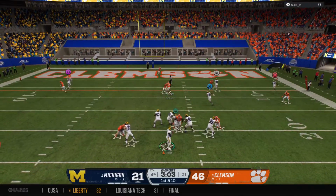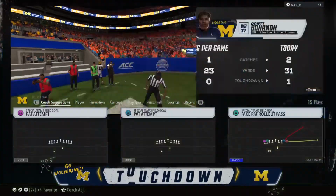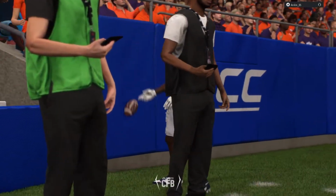Looking to throw it from the red zone. Going for the touchdown here. He makes the grab in the end zone. Touchdown, Michigan. Well, that's a thing of beauty right there.